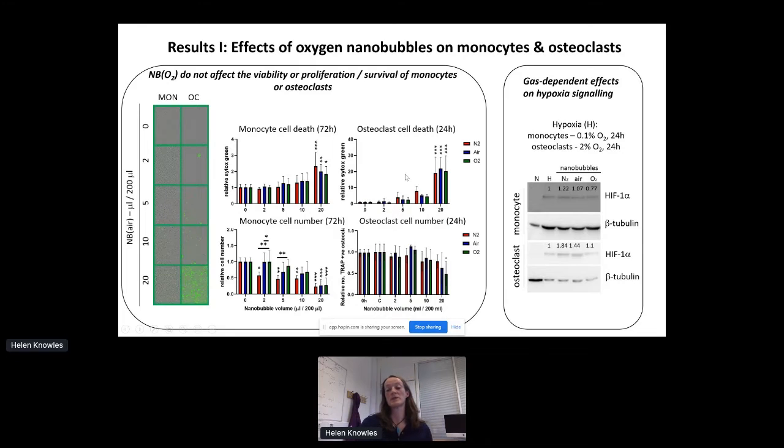However, we also see gas-dependent effects on hypoxia signaling. So if we look at the right panel now, we're looking at induced expression of the hypoxia-inducible transcription factor HIF1 alpha in hypoxic conditions. So in normoxic conditions, HIF is not present. In hypoxia, the protein is stabilized. And if we expose the cells to the different gas-loaded nanobubbles at the same time as hypoxia, we see that with the oxygen-loaded nanobubbles, the amount of HIF that is produced is much lower. And this suggests that the hypoxia signaling is being at least partially inhibited by having oxygen in the nanobubbles, whereas with nitrogen, if anything, the hypoxic response is worse. And we see a similar differential between nitrogen and oxygen-loaded nanobubbles in osteoclasts.